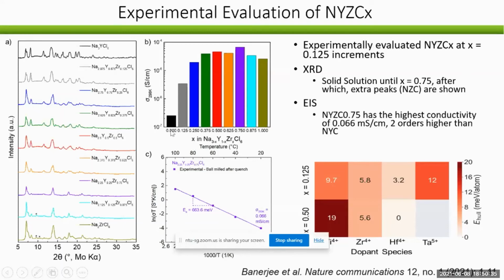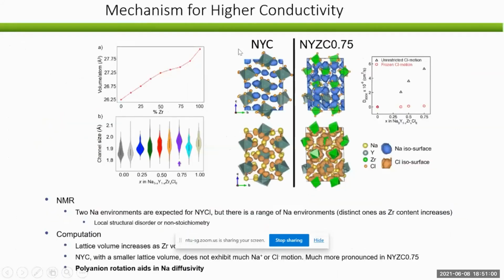Once you dope with zirconium, up to 75% doping, its conductivity goes almost to 10⁻⁵ Siemens per centimeter at room temperature, which is actually good for battery cycling. Zirconium is nothing but creating vacancies in your sodium system, and that's why there's a drastic enhancement of the ionic conductivity. And then we studied the mechanism of why this conductivity is high.